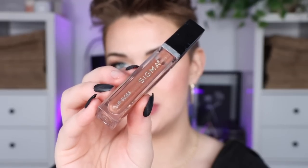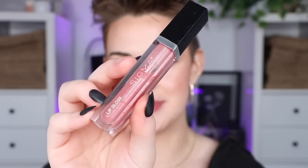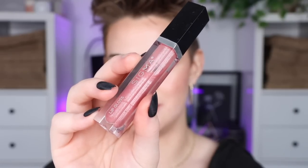This one I've worn a lot too. It's the shade Idyllic, I think is how you say it. But this one has a brown undertone to it, but it's not too brown. But if you have a lipstick that's too pink and you pop this on top, it's just stunning. This one I've worn so many times, you can see I'm actually losing some product here.